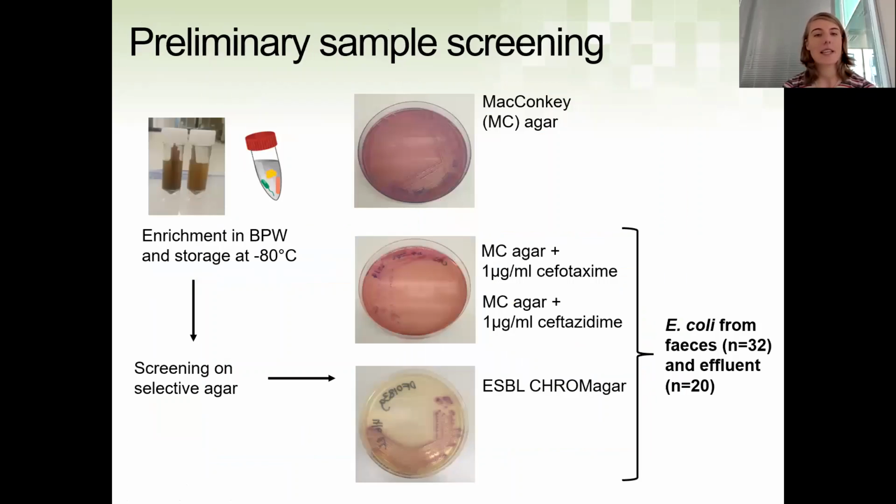And this next slide here shows the sample screening actually trying to isolate these AmpC and ESBL producing Enterobacteriaceae. So I took all of my samples back to the lab. They were enriched overnight, and then this enrichment was plated onto 4 different types of agar. So the first is MacConkey agar, that's selective for enteric bacteria, and that was also used as a control to ensure that there was growth in the samples.